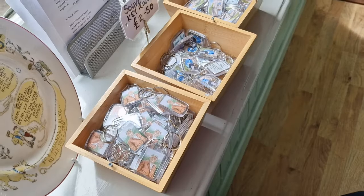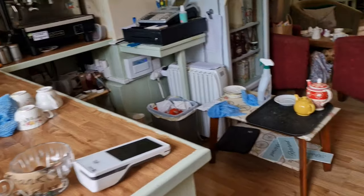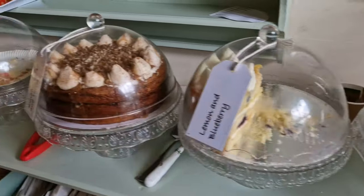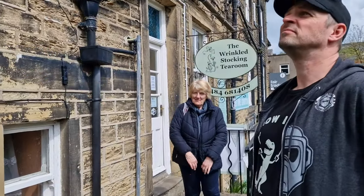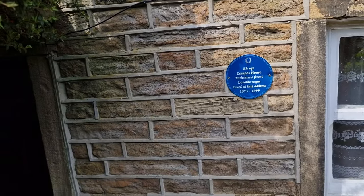I need to pay anyway. Cute little tea room. Cake. Lots of cake. So we've just come out of the Wrinkled Stocking tea room. Oh, this is Compo's house.